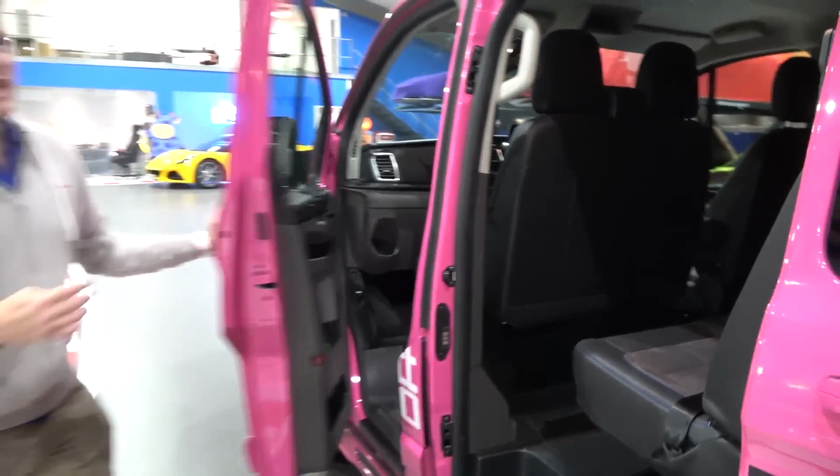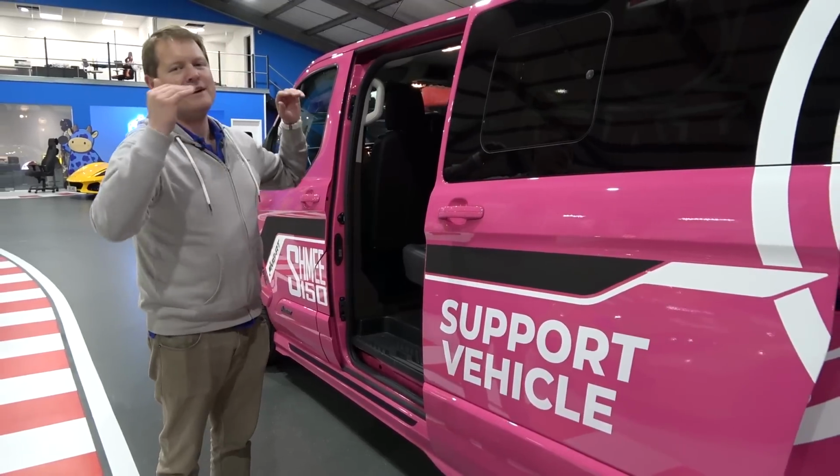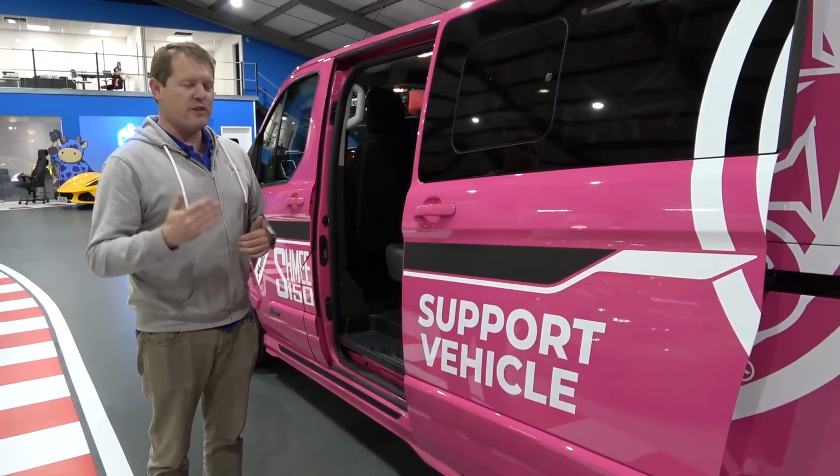But that means if we need to leave a car somewhere, we've got 4 people, or somebody needs to jump in because all sorts of weird things happen during the rally, we've got the space. And that is going to completely transform what this rally is like.